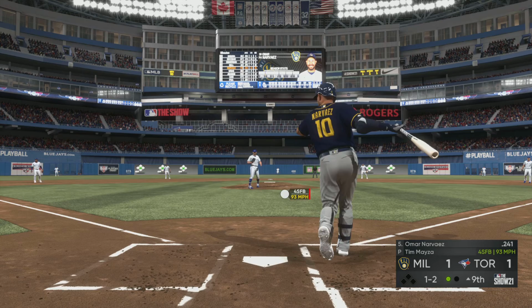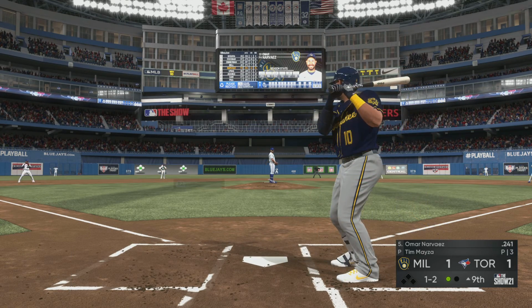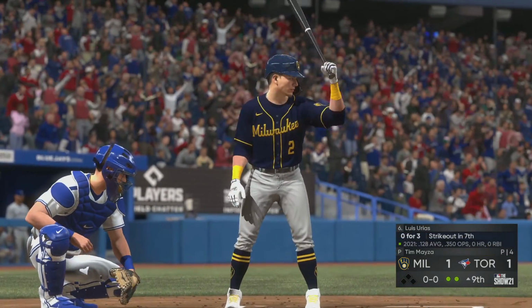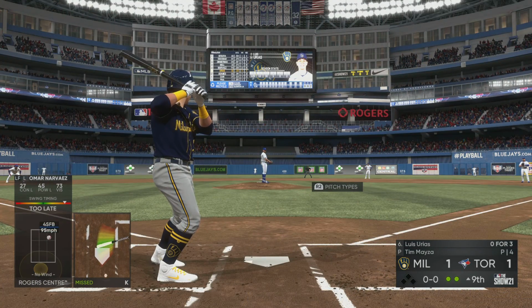Fouled off. And every pitch so crucial in a tie ball game, so he'll step out and ask for time. Oh, and he can't catch up to the fastball as he swings and misses for the second out. And now here is Luis Urias. He's hitless in three at-bats to this point.